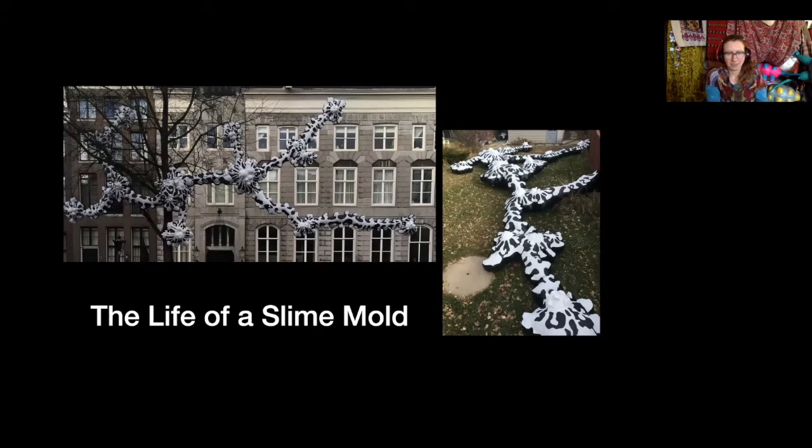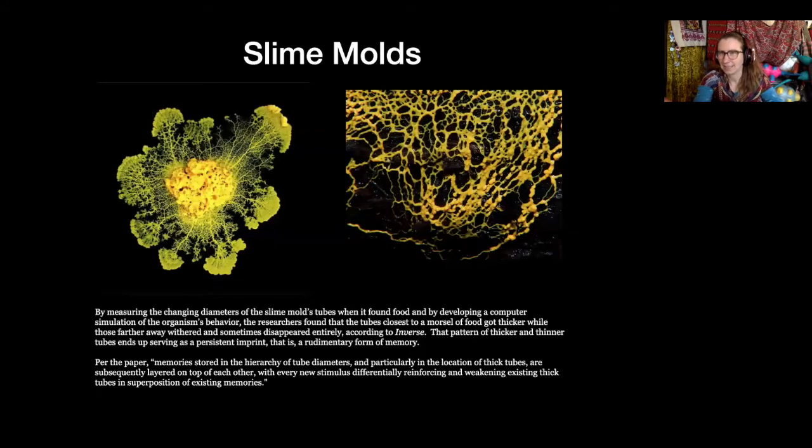So this is another form I'm inspired by, the slime mold. This piece is called Life of the Slime Mold, and I showed it at the Amsterdam Light Festival. This is it during the day and in my backyard. I was really interested in the slime mold because I think we as humans have this idea that we are more intelligent or better than other species or creatures. And the slime mold is actually really interesting because it obviously doesn't have a brain, but it really has this kind of intelligence, and it has a memory.